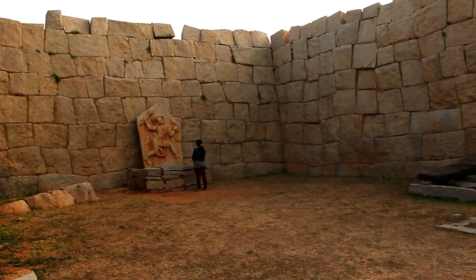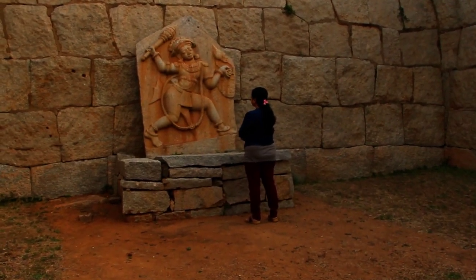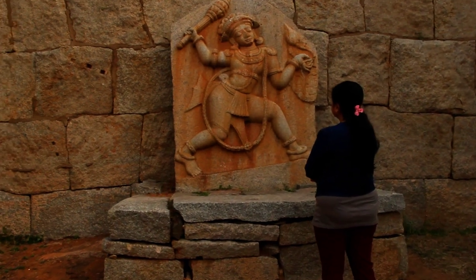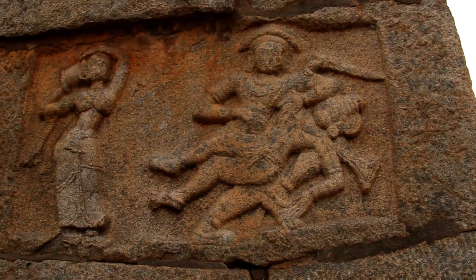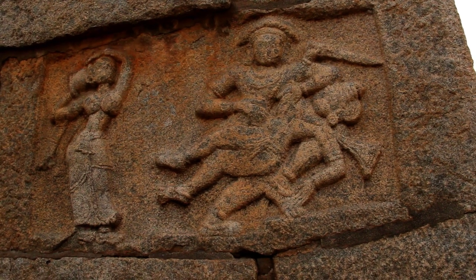Towards the left side on one wall, we found a sculpture of the Pandav brother Bheema carrying the mace in one hand and the Saugandhika flower for Draupadi in another. Another wall carving showing Draupadi tying her hair after Bheema killed Dushasan.